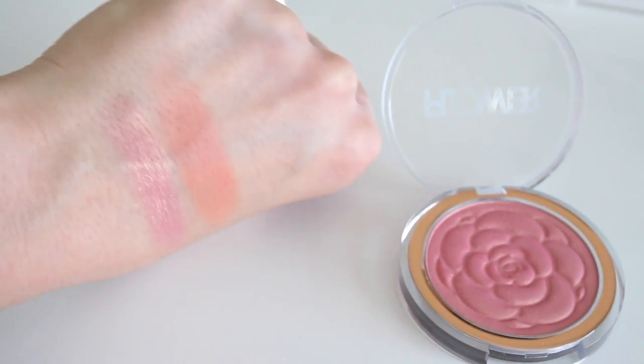The second shade is the one I'm wearing today. This one is called Warm Hibiscus, and it's not matte. The first one was matte.